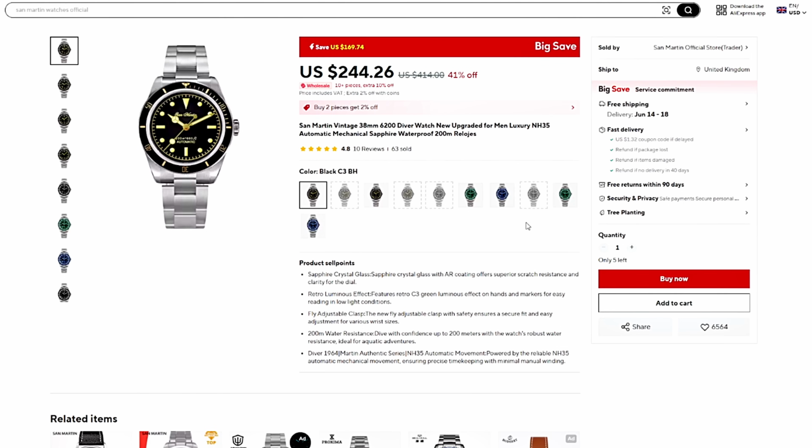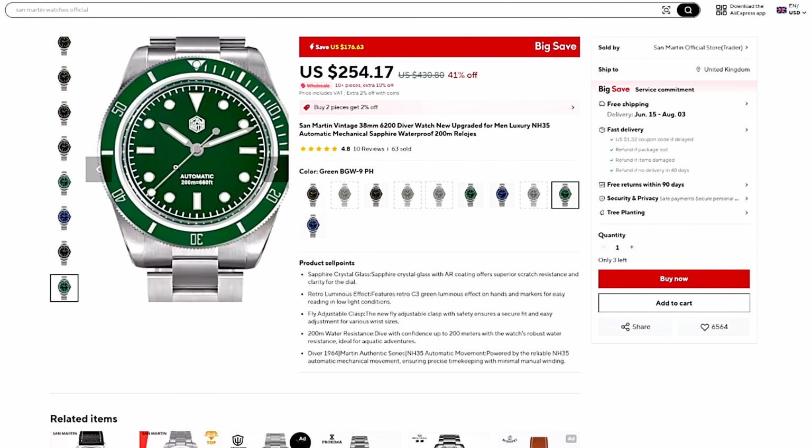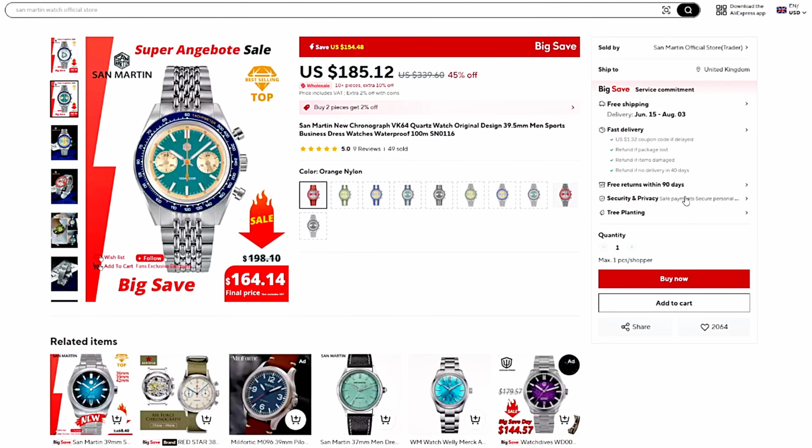Available with a few different types of hands. They've made a number of versions of this watch and they're all pretty good. Of course, the more recent versions are going to cost you a little bit more money. This one outside of the sale, $244. Yeah, fingers crossed it's well discounted in the upcoming sale.